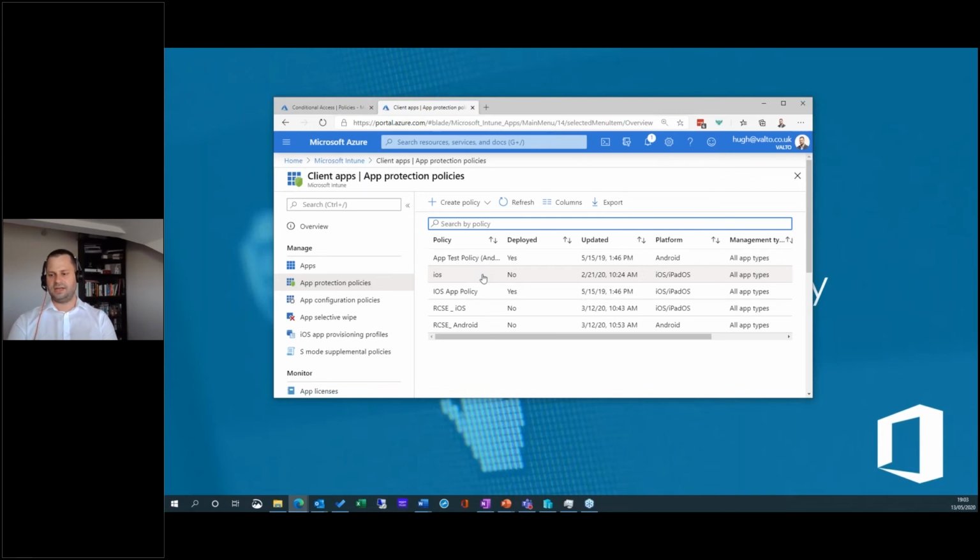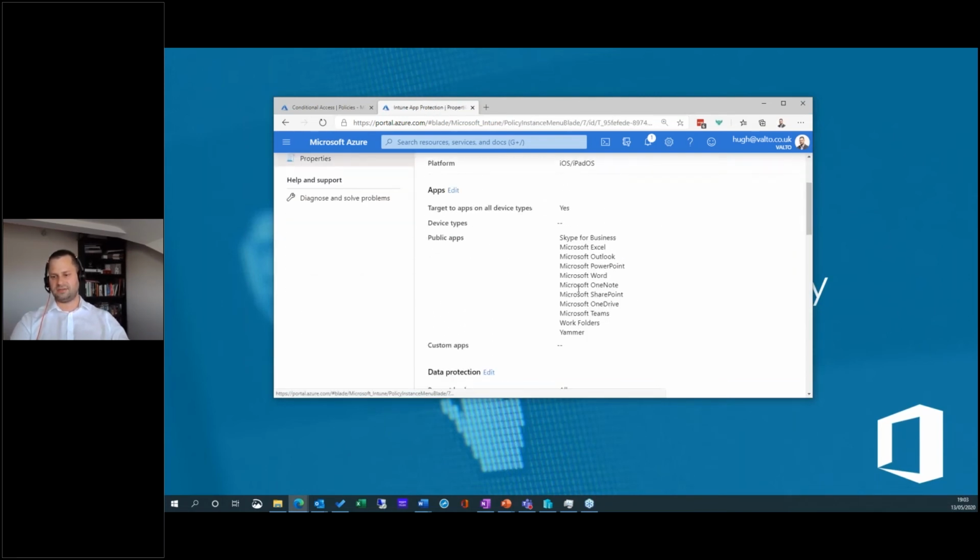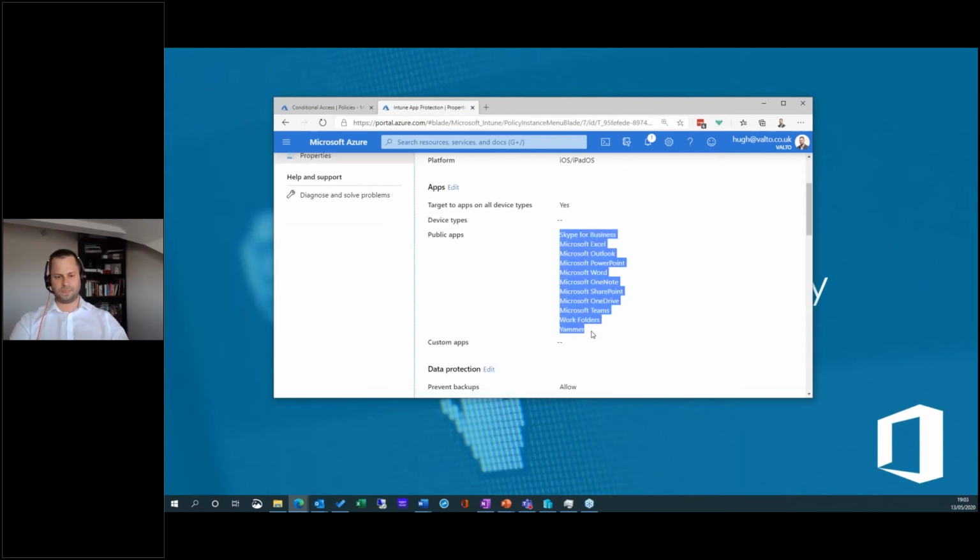The second one of interest is a product called Intune. Now, Intune can do absolutely loads, and it's a device management and an app management tool. So I'm not going to go into everything on it, but one of my favorite features that can really massively help with security is in this client apps section. We have what are called app protection policies.